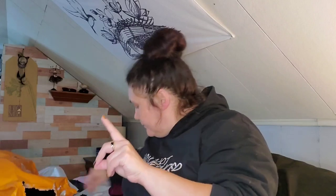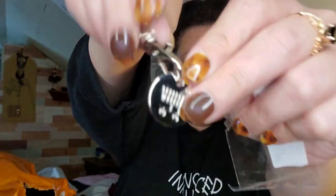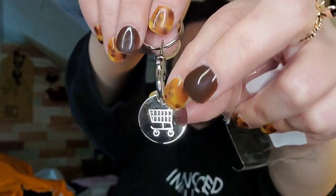One more thing. And that's this for when you go to like Aldi's or the only grocery store left that has the quarter thing with the carts. So instead of putting a quarter in, you'll just put that in. And it's a keychain. Thought that'd be convenient. Okay guys, that's it for this first haul of Temu stuff.